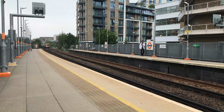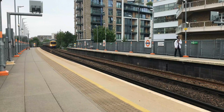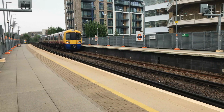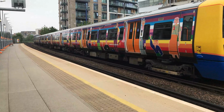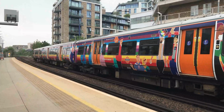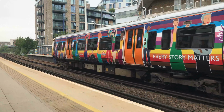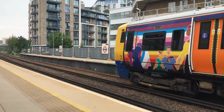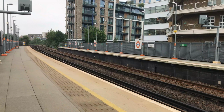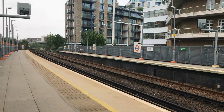Arriving next to the station will be 378205, working the 1448 London Overground service from Stratford through to Clapham Junction. Next out to depart is 378213, working the 1450 London Overground service from Clapham Junction through to Stratford.